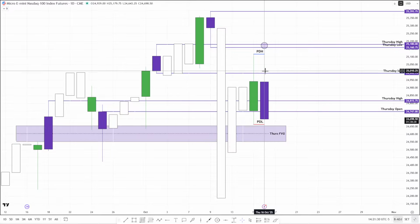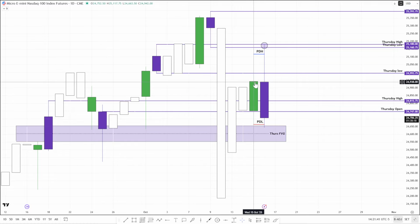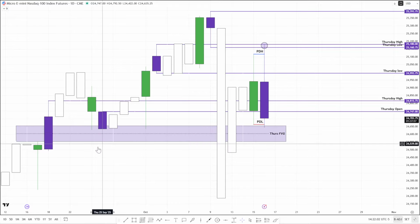Thursday, we open up and we have some points of interest here. So within the order block or the area that price has been rejecting, as we see from the previous day, it comes into the order block and rejects back down. We have Thursday high and a Thursday low. Down here for lower targets, Thursday low, couple of Thursday highs right in here, Thursday open down here, and we have this Thursday fair value gap, which you can see a previous Thursday held the 50% of that.